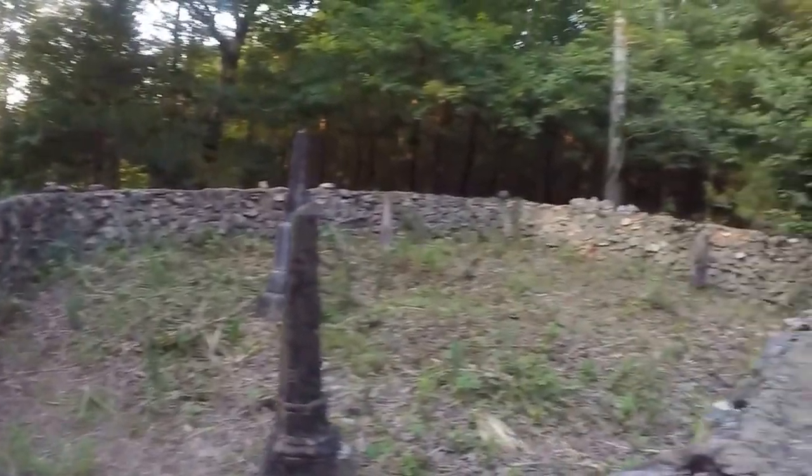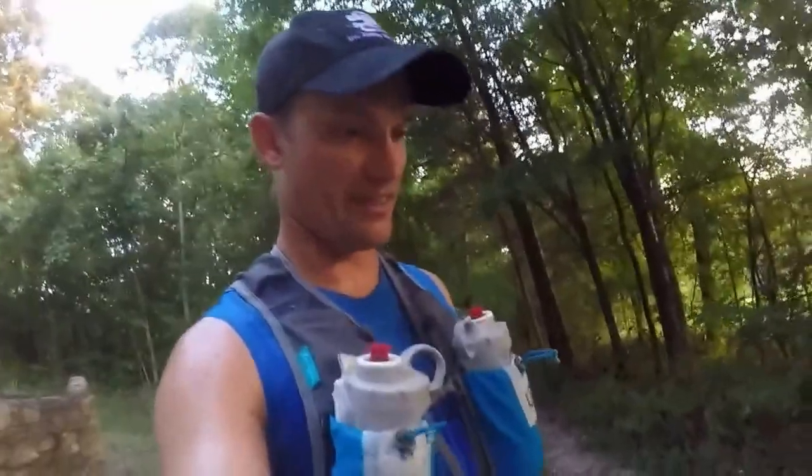This is kind of creepy. It's a little cemetery. Check it out. When you hit that cemetery, you can't have much more to go. Like I said, probably about a mile and a half.